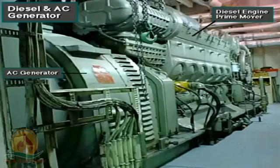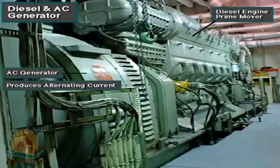Here, a large AC generator, an alternator, is connected to the diesel engine prime mover. As the engine mechanically drives the AC generator, the generator produces alternating current, or AC electricity. AC is like the electricity used in most cities and homes.